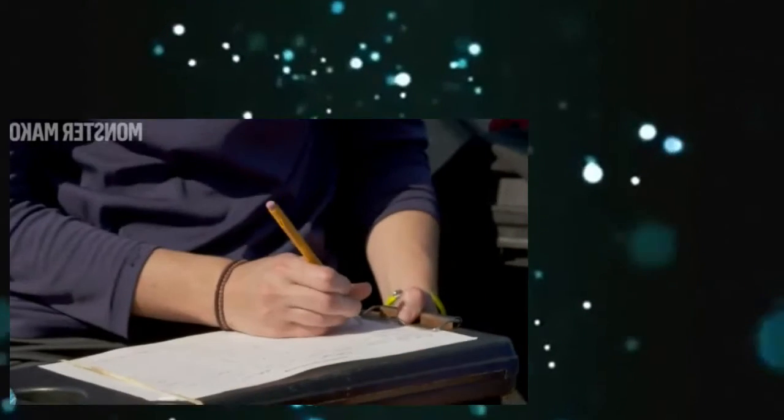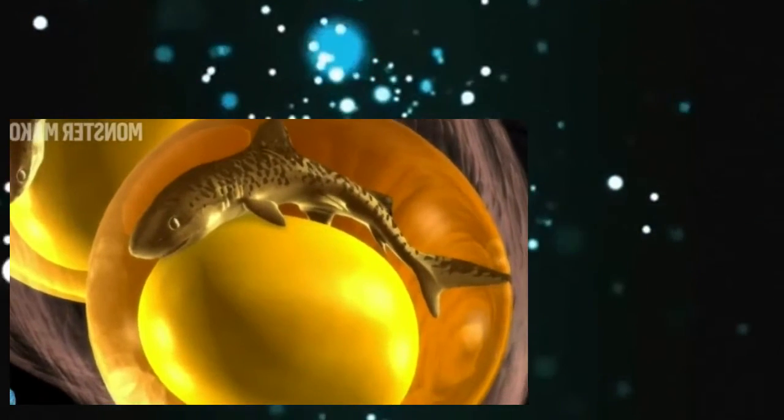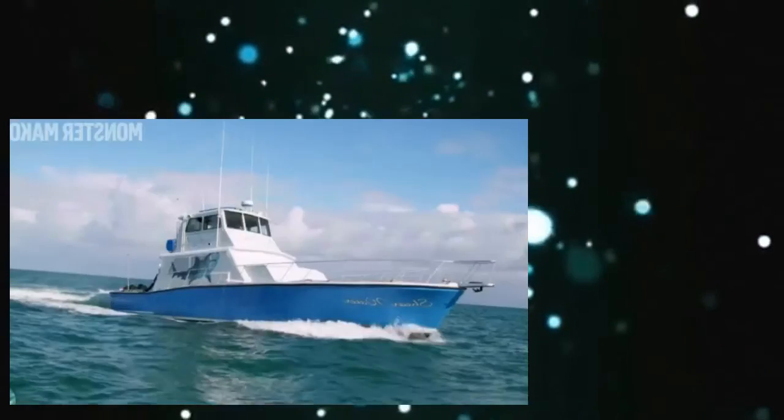Each individual pup has its own casing and its own yolk, just like a chicken does. They basically feed off of that yolk throughout their time in the mom, throughout gestation. And then once that yolk is gone, they're born, and then they're out in the world.